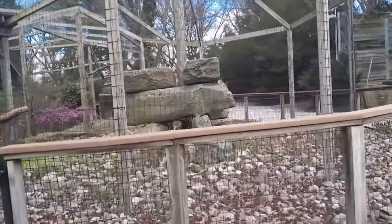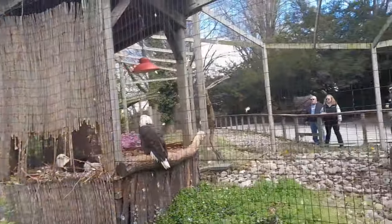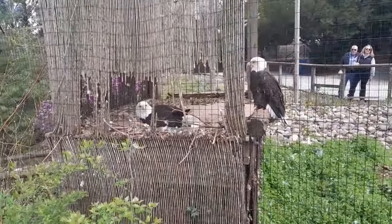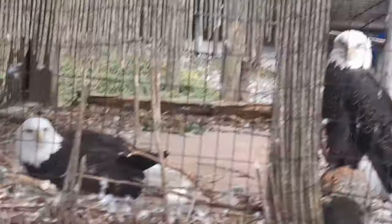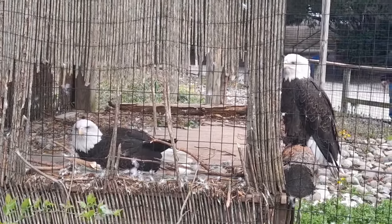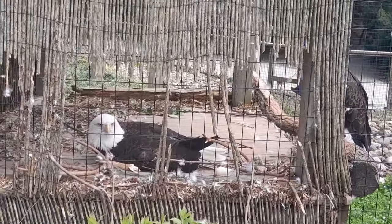You can't visit America and not see the American eagle, right, Molly? Right, indeed. It's a symbol of freedom. Says who? Oh, they're beautiful. Wait, that eagle is a friend? Yes, two eagles. And two eggs. They have eggs? Oh, yes. There are eggs in there.